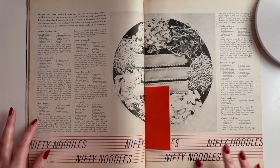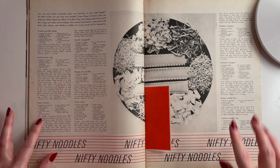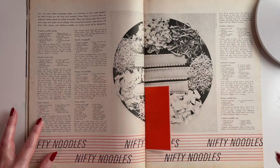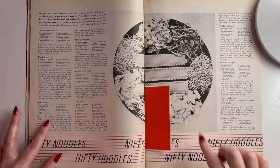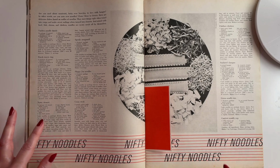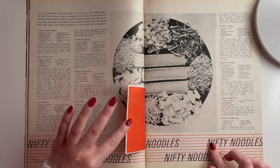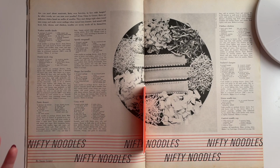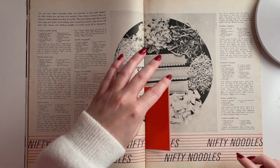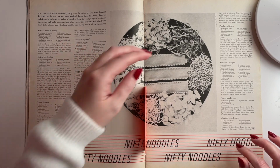So the title of this one, Nifty Noodles, is in these nice orange lines. It feels very of its time. And the picture in the center here is of various kinds of noodles, like lasagna, bow tie pasta. Those look like egg noodles to me. And here we have this piece of red paper. I do not know what this is for. If you do, let me know. Is it like meant to be a recipe card or something? Unsure. There's nothing on it, but I suppose you could put one of these on it. Maybe.